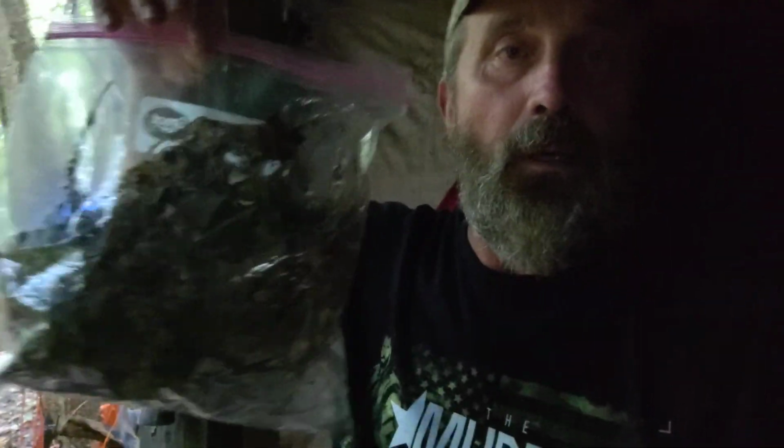I did manage to collect an old bird's nest. This was a Carolina wren. They hatched out and long gone. That's gonna make a good fire bundle right there, and I'm gonna keep it. I wanted to put it in that bag to kind of help preserve it.